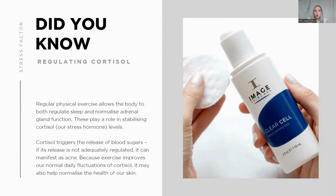The other thing that can also be a factor in acne and increasing the severity of acne is cortisol. So that is our stress hormone in there. So cortisol triggers the release of blood sugars, and if it's not adequately regulated and released and goes into overdrive, it can then manifest into acne. So it is really important that when we're consulting with our client and when we're trying to figure out ways to combat acne, we also ask about their stress levels, because it can play a really big part in the severity of acne.